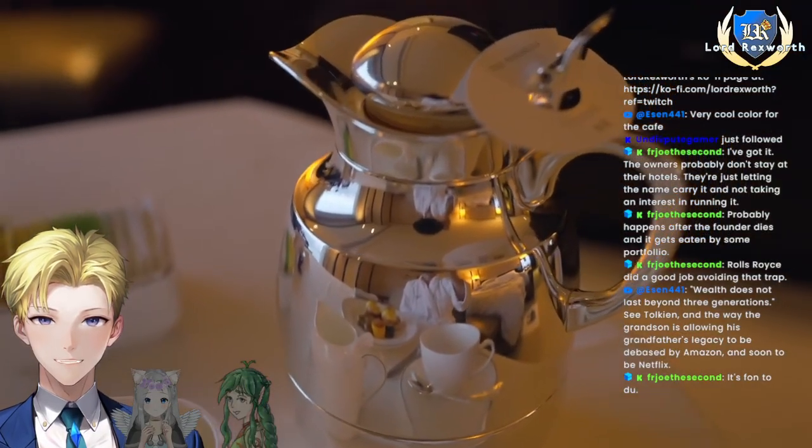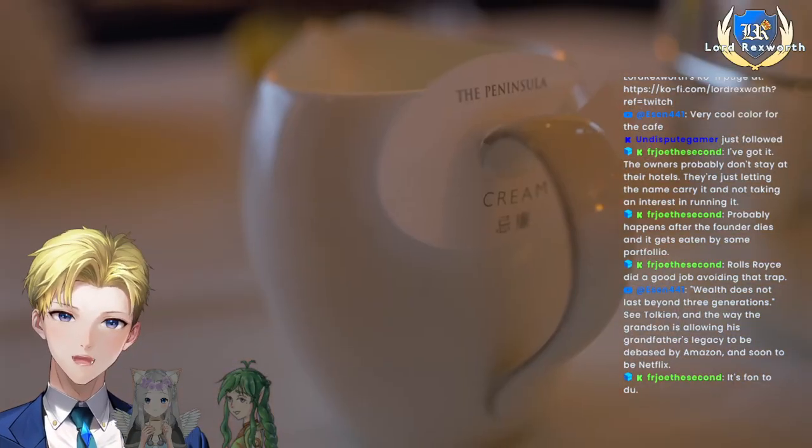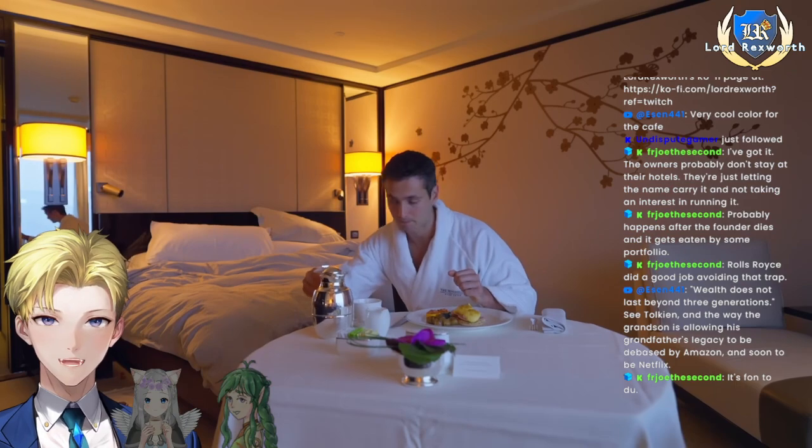So a fun fact about the silver here, they use over 20,000 pieces of silverware every single day here at the Peninsula, and someone polishes them by hand to be used. They have over 40,000 in their collection too. They have a little marker here that says coffee. This one says cream. Let's test how fresh it is.